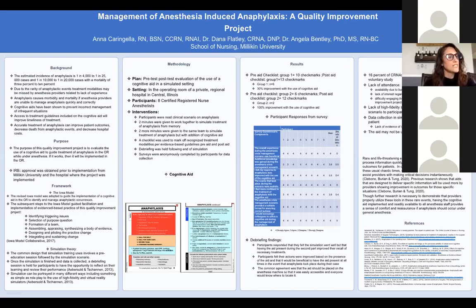Though further research is necessary to demonstrate that providers properly utilize these tools in these rare events, having the cognitive aid implemented and readily available to all anesthesia staff provides a sense of comfort and reassurance if anaphylaxis should occur under general anesthesia. And then my references are listed below.